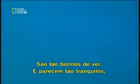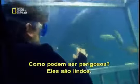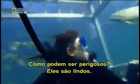They are so beautiful to watch. And they look so peaceful, and they don't look very aggressive. How could this be a harmful animal? It's so gorgeous.